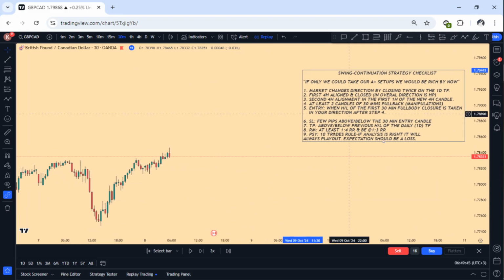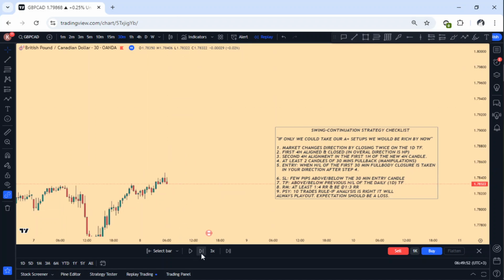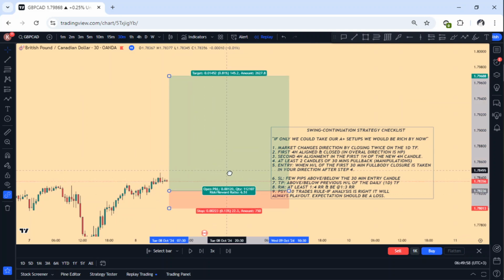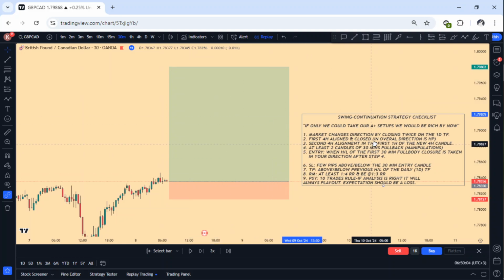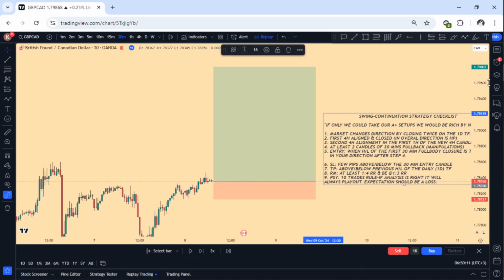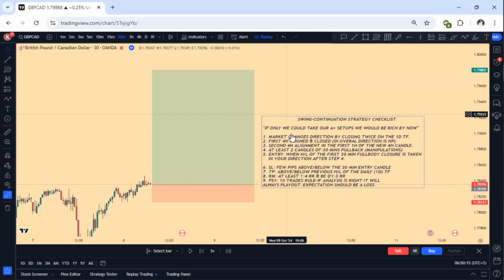So let me show you how I was able to catch this swing intraday strategy from around this particular point. This is where I entered, somewhere around here, with around a 22 pips stop loss. This is a trade I took, and I took out at least a 1 to 6.5 trade.